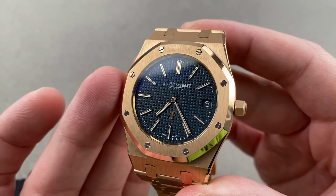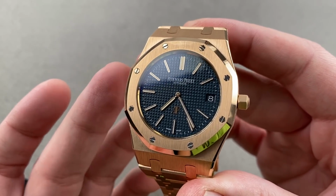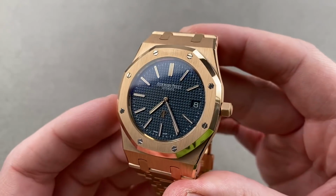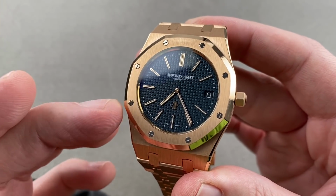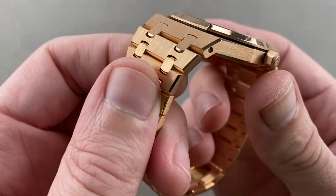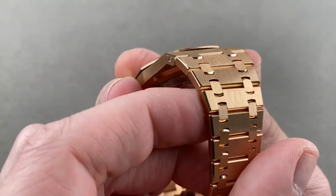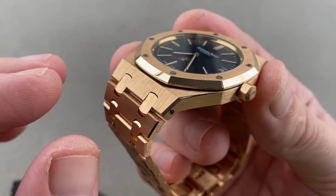This is a lovely monoblock case, 15202 OR, Or Rouge, or red gold, and it's one of the best combinations, as we have the relatively exclusive and rare blue galvanized petite tapisserie dial inside a case that is deeply red with rose gold, all hand finished. Just to make the bracelet alone, not to make it, but to hand finish it, takes 9 to 11 hours. That's before we hand finished the bezel and the case.